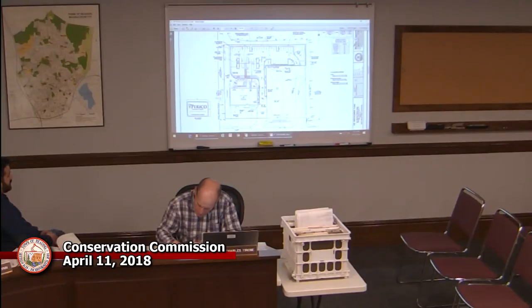Here's the site plan. I'm sorry to jump in, but would you mind just pointing out areas where there will be curbing? Yeah, I can do that. And this plan is where everything's called out. So I will do that, and I can do that if you want.